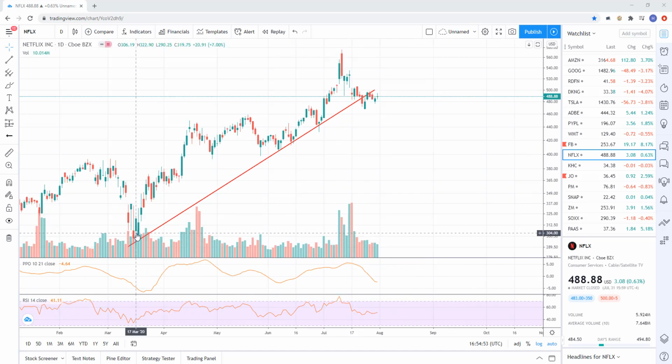Netflix. All right, so coming off the March lows here. Here's your daily. We do have negative divergence in the PPO, but not the RSI. I don't see it here in the RSI. It kind of took out whatever was in play right here on this latest spike. So that's something to take note of. The more indicators you have, the better.